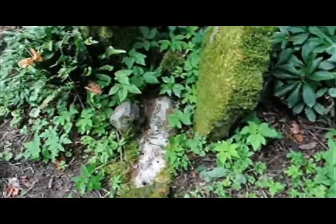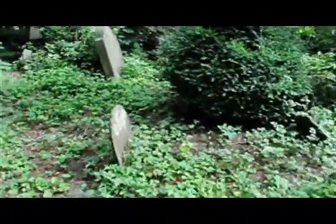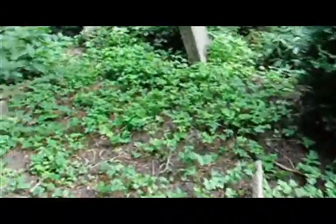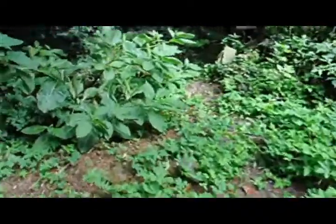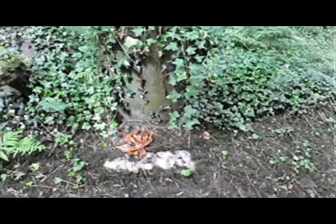And part of the reason that I include the pattern in the work is really because I'm interested in sort of recycling cycles of life, I suppose, and how history repeats itself in some way. So we're kind of going around the side of the structure now. And here's another fragment of a pattern with this headstone.